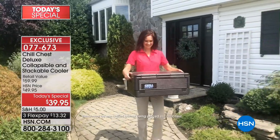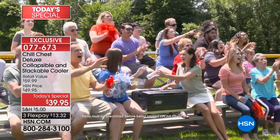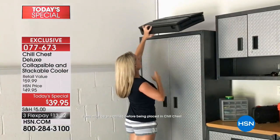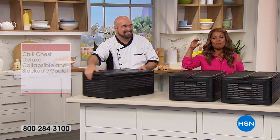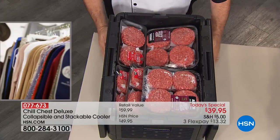Look at how easy this is to transport. If you're going to the picnic or to the parks, or if you guys are involved in sports, soccer, and that sort of thing, it's going to be wonderful. And when you're not using it, I love that it weighs less than 3 pounds. It folds up and you can put it on a high level or a low level. It's going to be easy for you to store it away.